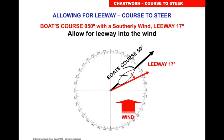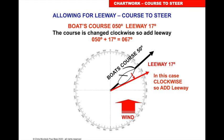So if the leeway is 17 degrees and the boat's course is 50, we have to head our boat towards the wind 17 degrees. So here it will be from 50, 17 degrees this way. As we look at the numbers, 0, 90 due east, 180 due south, the numbers are getting bigger here. So in this case it's clockwise, so we add the leeway. So 50 plus the 17 degrees is 067 degrees. So if we steer the boat 067 degrees, then with the effect of the leeway, the boat's course will be 050 degrees.